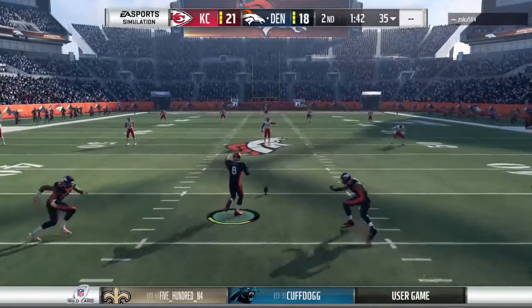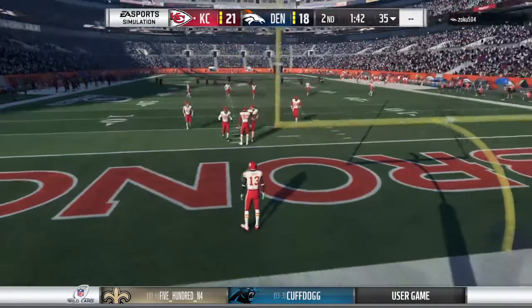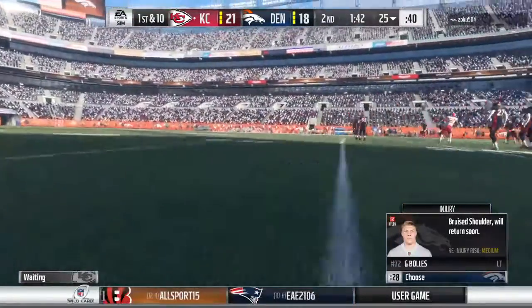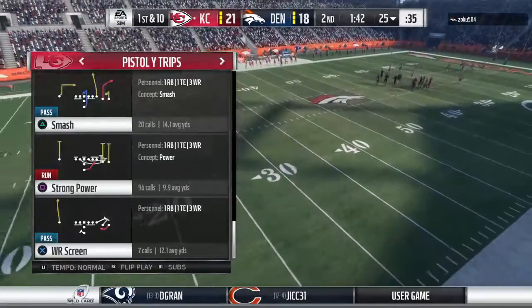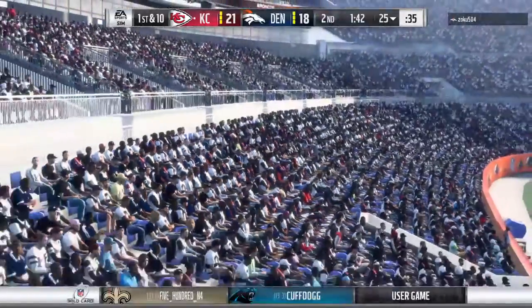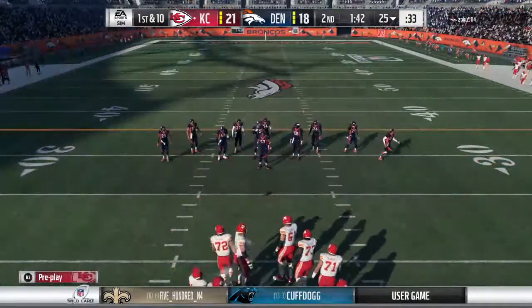Now McManus on to kick this one off. And that'll carry over the back line of the end zone for a touchback. And now here comes Kansas City.